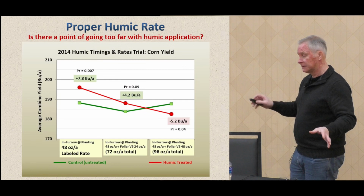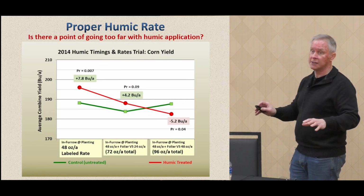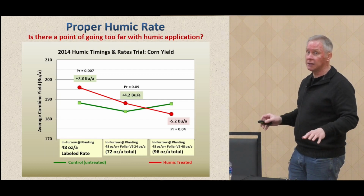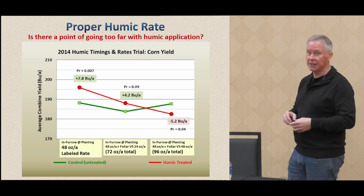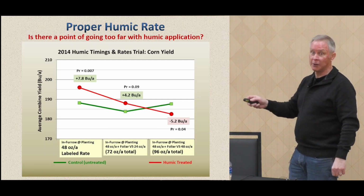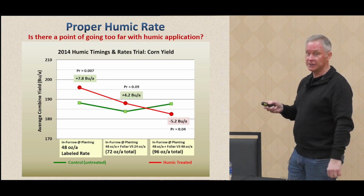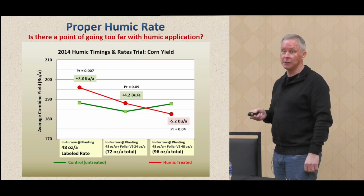Kind of changing gears a little bit, but I think this is really good for you guys to see in particular, because I'm an old farm boy. My dad loved tinkering with things. All the farmers I know like to tinker with things. And some people think, well, if a little bit's good, a lot's going to be even better. But don't do that with a humic product. It's just like a medication. You take a little bit of a medication, it helps you. You take too much, it's going to kill you.